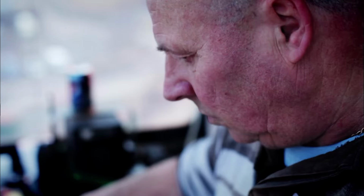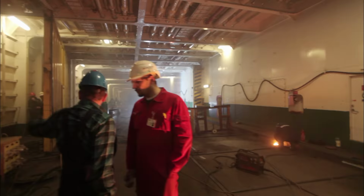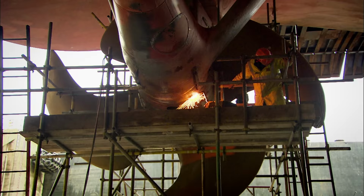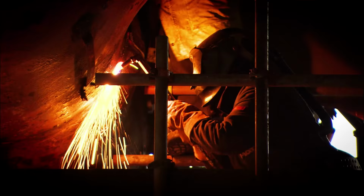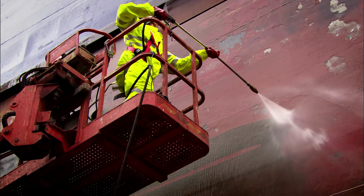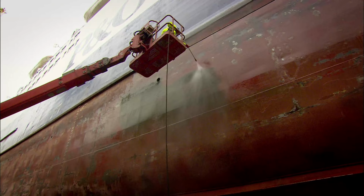A 120-strong team of highly skilled engineers take on the challenge. To replace all that is a massive job. They must examine over 1,000 separate parts and repair over 10,000 square metres of steel hull. This wasn't being done. The steel itself would just deteriorate.